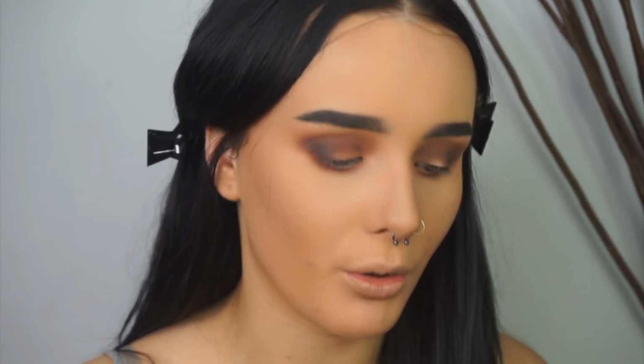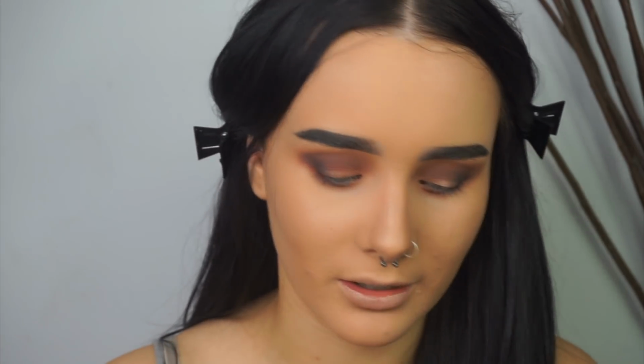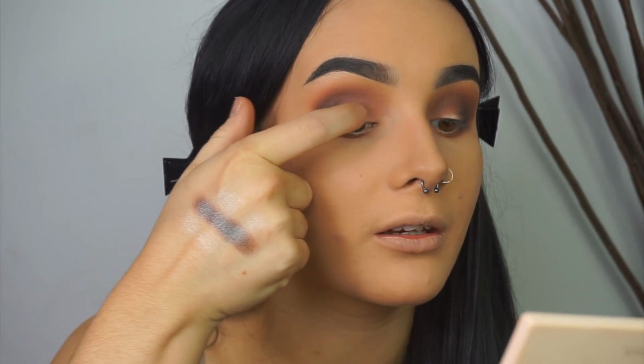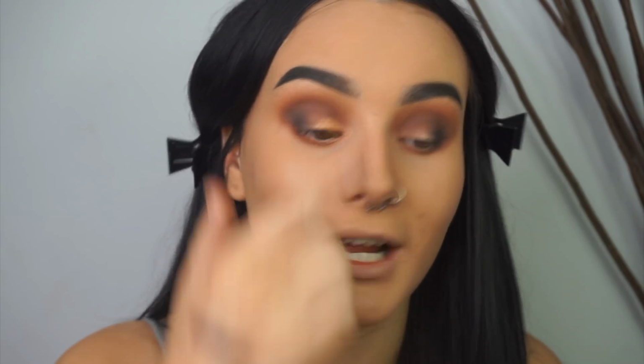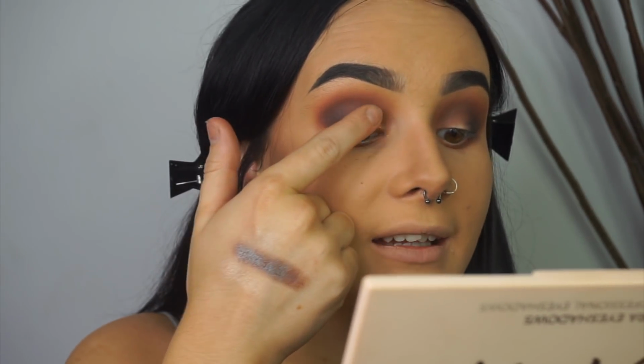But I'm going to jump into the shade Grow Old, which is this beautiful sort of gold. It's so, so pretty. I love it. And I'm going to pop that on the inner corner. Holy shit. Oh my god, can you see that? I don't know if this is picking up on camera, but this is insanely pigmented.